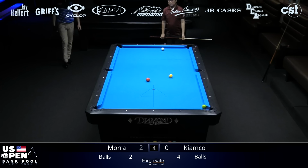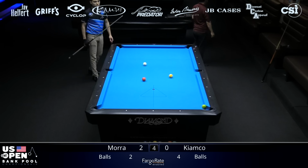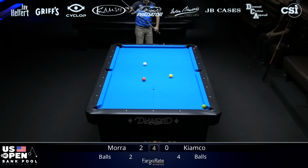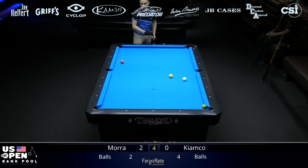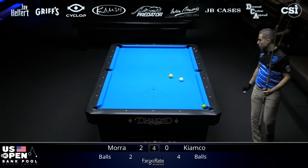Double kissed full in the face. John might be gaining a little bit of confidence here. Happy to see this ball. And he already called it straight back. He's shooting the 3, pinching it, getting shape on the 9 for a cross side. Too much? No, that's nice. Perfect. Nice and perfect. Cross corner.